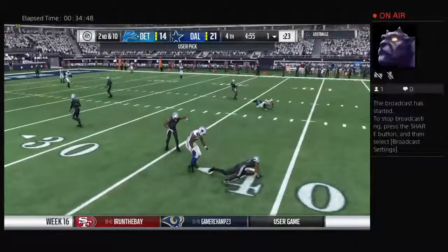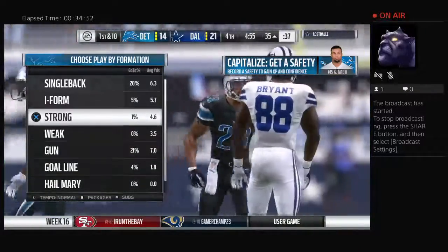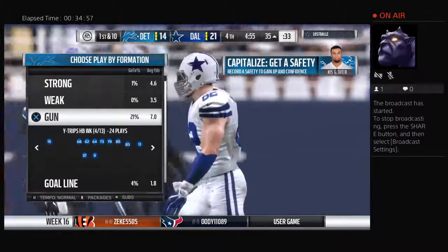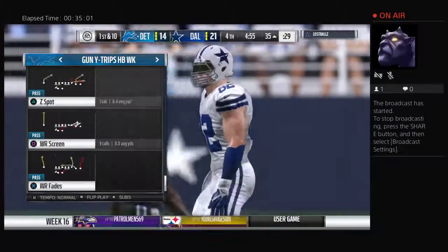And look at this. They get the turnover they needed. It's intercepted. Darius Slay with a pick. And Detroit getting set to go now. And with 3 interceptions thrown already, we'll see. Do they rely more on the ground game here?